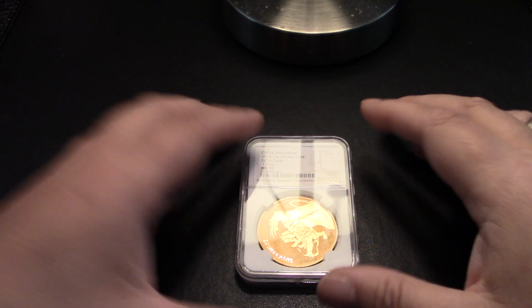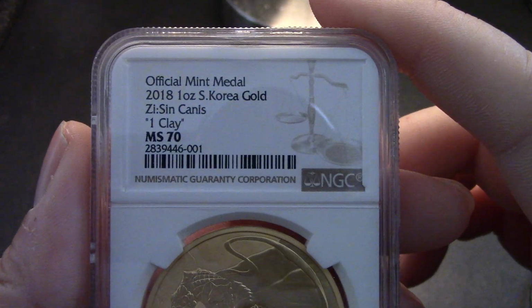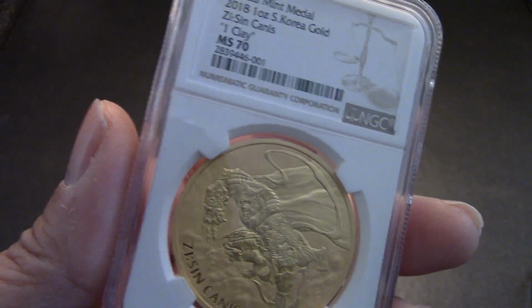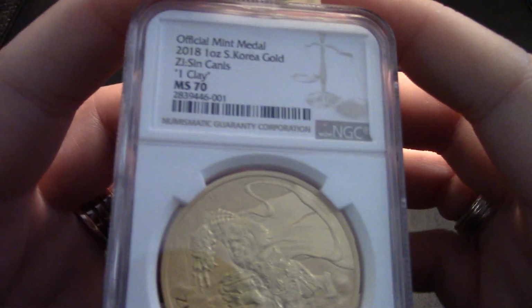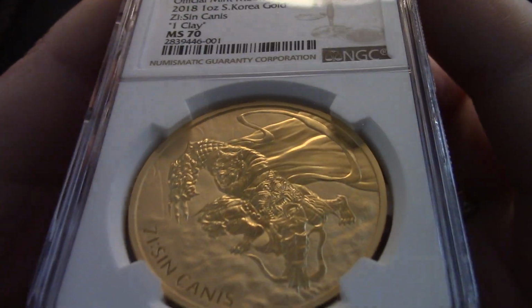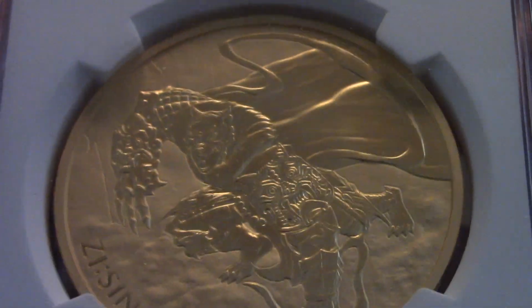But before we get into that, this is to review the 2018 ZSIN Canis. And for those of you who are into this collection, this happens to be the coin that was most elusive. I think this sold out very quickly. And I'm not sure what the appeal was for this particular piece, why it was so popular. But it was very popular, and for a very long time you could not find it.